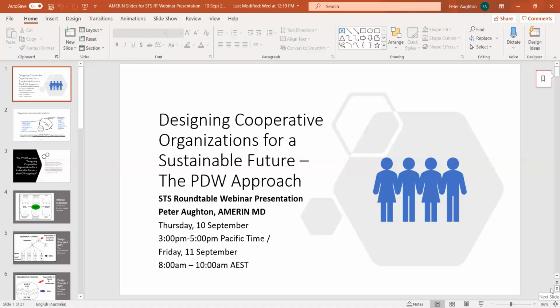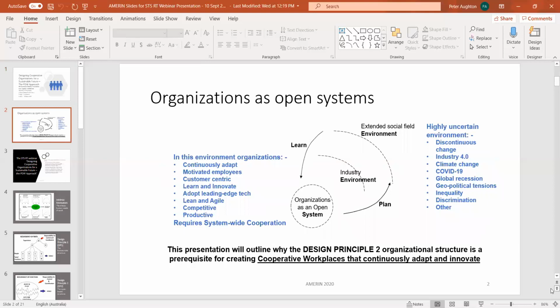So yes, the title is Designing Cooperative Organisations for a Sustainable Future, and the focus is on the participative design workshop, which is basically a participative socio-technical systems methodology, which I'll explain later. So if we look at the next one, when I embark on any PDW, it's always got to be in the context of what's happening with that organisation.